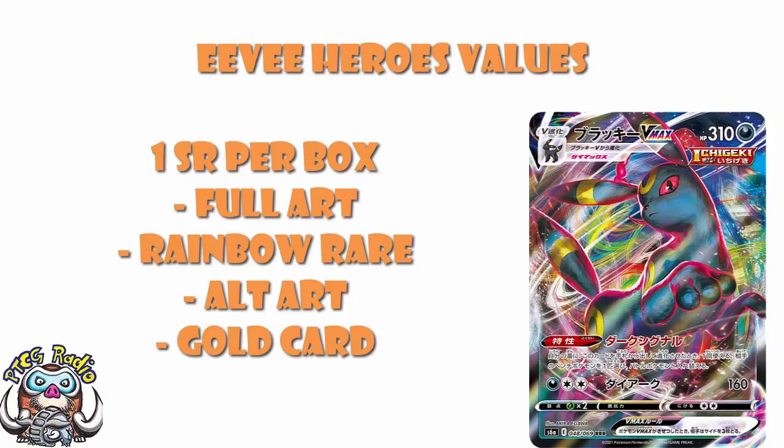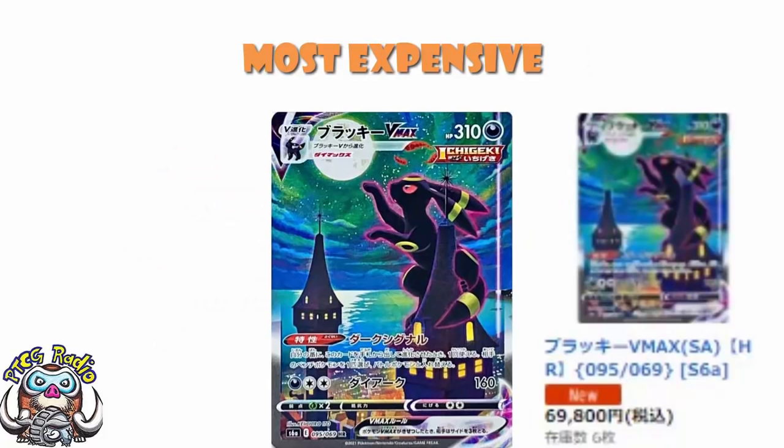Now, number one is the alternate art Umbreon VMAX, right? Everyone knew it was going to be the Umbreon VMAX. I don't think that's particularly surprising at this stage.